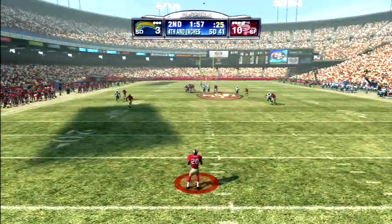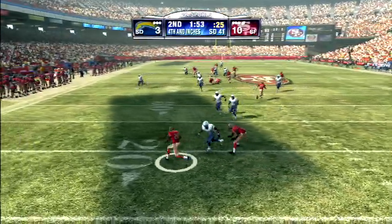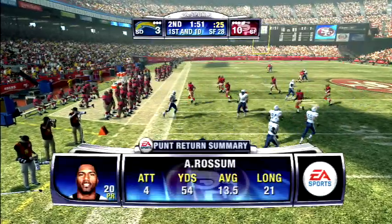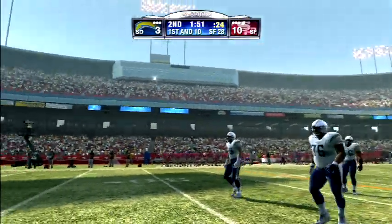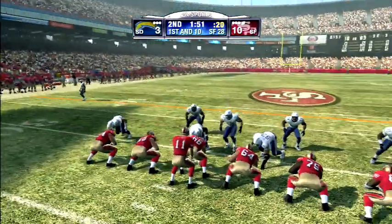Cyphers punts it, and he really got a leg into this one. He fields the punt at the 16. He's brought down at the 28-yard line. The offense takes the field, and they have to be a little frustrated that they couldn't get the ball through the uprights. San Francisco lines up in the offset I this time.